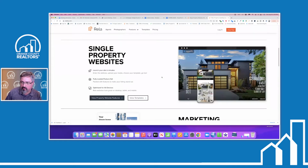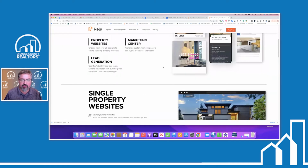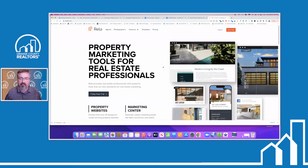Now, when it comes to marketing properties and things like that, one of the things that we want to show our clients, specifically our sellers, whether it's a lease or a for sale or commercial or residential property, we want to be able to show value.